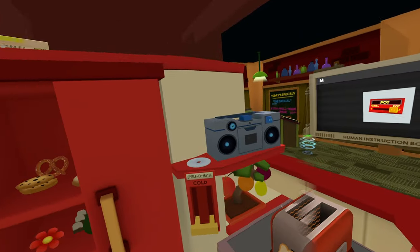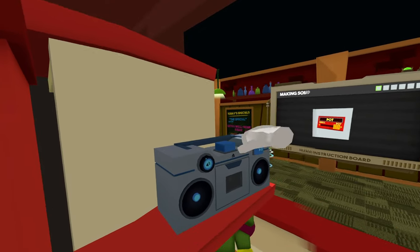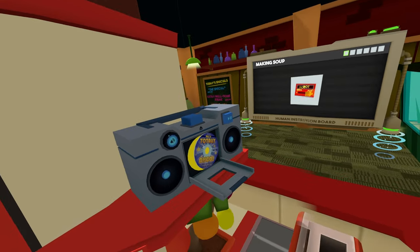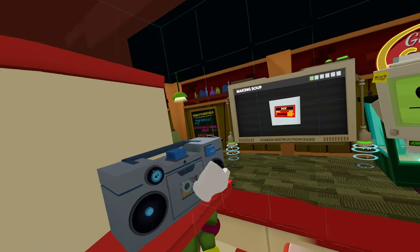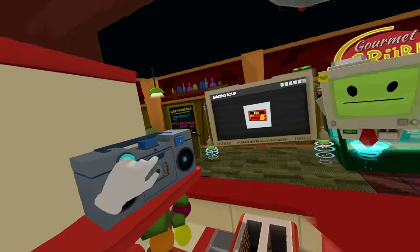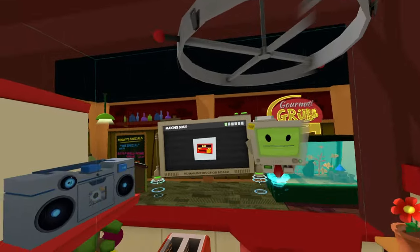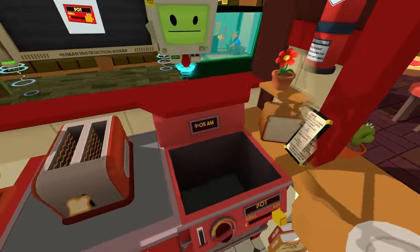Let's try making some soup. See, there are several different kinds we can make, but they all start with putting some water in the pot. Right, what are we doing? A pot. Pot, pot. There we are.